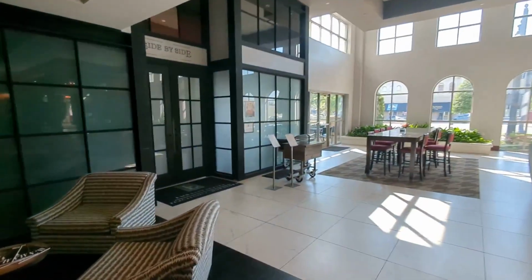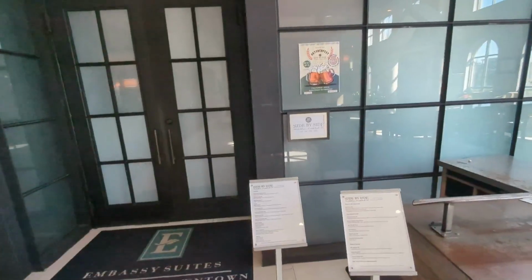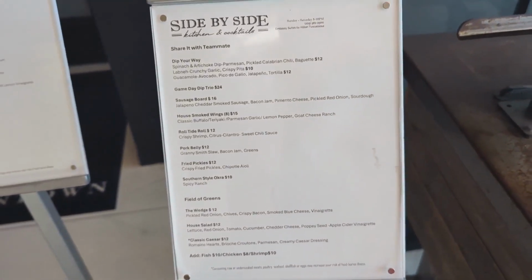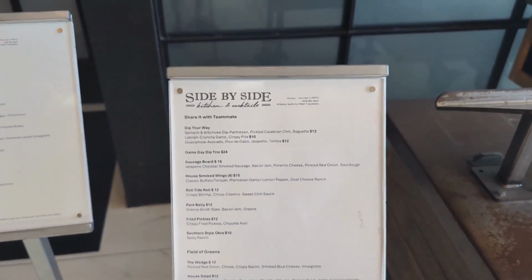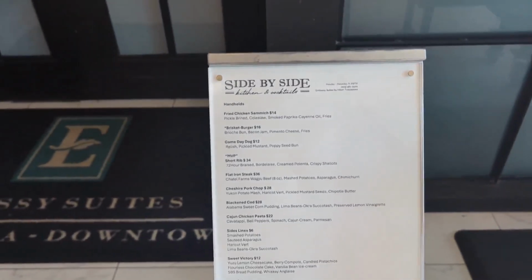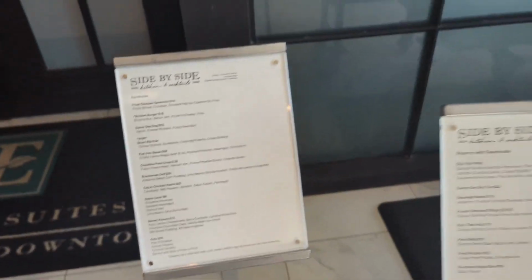It was really good. We have the Side by Side restaurant, which is attached. We didn't eat there, but we heard that it's really good. I'll see if I can zoom in on the menu a little bit so you can kind of see. Looks like the appetizers are like $16, $15, $12. Roll Tide roll, $12. A fried chicken sandwich, it actually says sandwich, it's $14. I heard that was good.